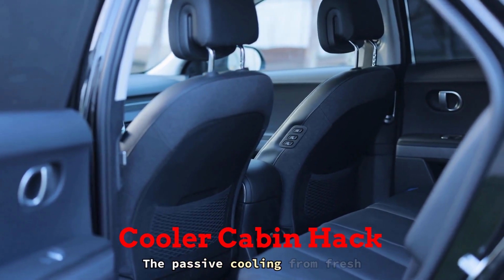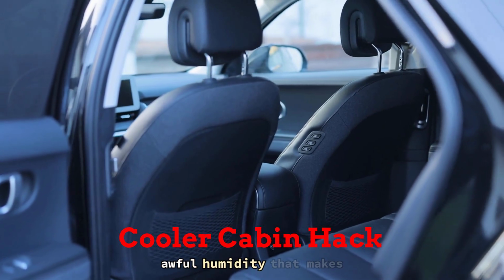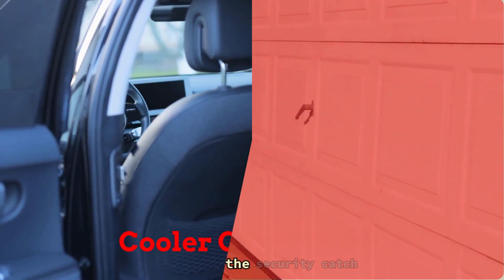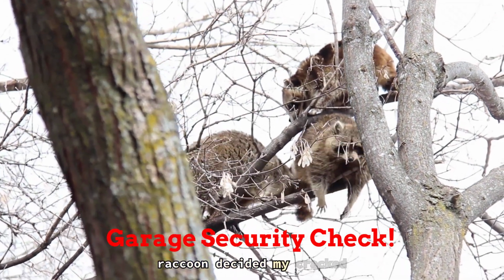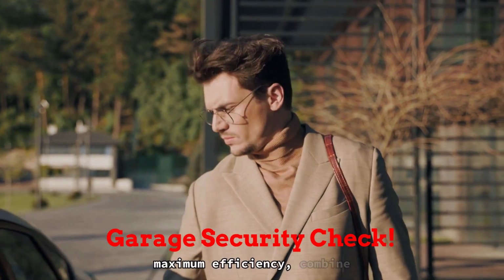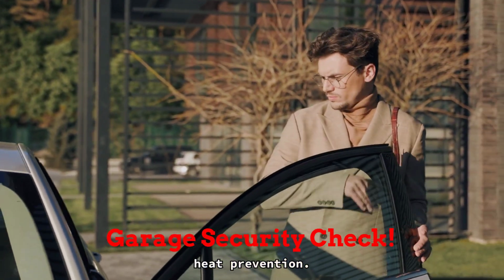The passive cooling from fresh air circulation works like magic, plus it reduces that awful humidity that makes leather seats stick to your back. But here's the security catch: only do this in your garage or safe driveway. I learned the hard way when a raccoon decided my cracked window was a dinner invitation. For maximum efficiency, combine this with sunshades. It's the ultimate summer strategy for heat prevention.